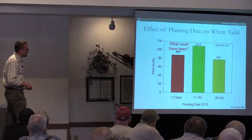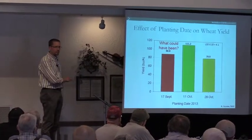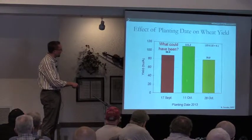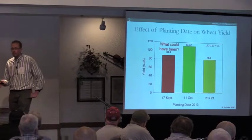When you start looking at yields that we got just by planting date, average across N rates and average across N application timing, you can see where we ended up. That October 11th planted wheat last year, 111 bushels. And that's pretty marginal ground that we were on down there.